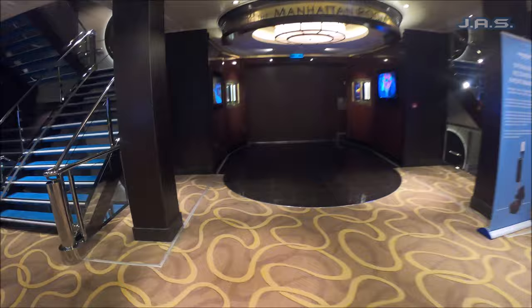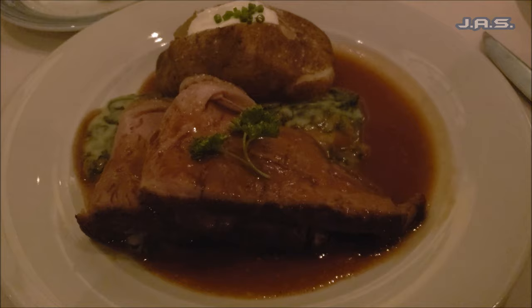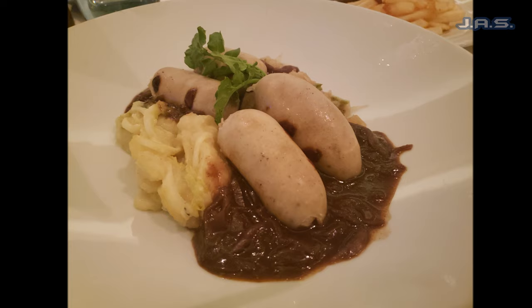First, you have the Manhattan room. They actually have that shut off right now, so I might check it out later on. And right here is the Manhattan room. This is one of the main three dining rooms they have on board. And this one's cool because they have dancing, like a little dance floor, and they also have music as well. The only thing is, you can barely hear the music because of how far you are and how loud the restaurant is, but it's still a good place to eat.